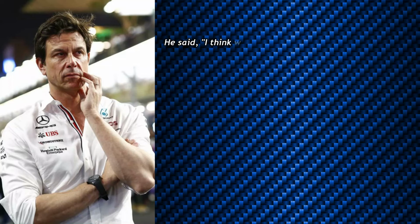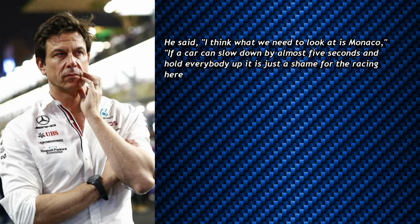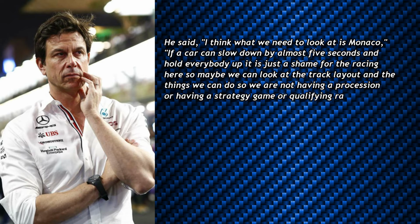He said, "I think what we need to look at is Monaco. If a car can slow down by almost 5 seconds and hold everybody up, it is just a shame for the racing here, so maybe we can look at the track layout and the things we can do so we are not having a procession or having a strategy game or qualifying race."